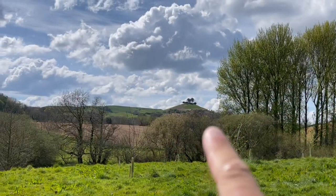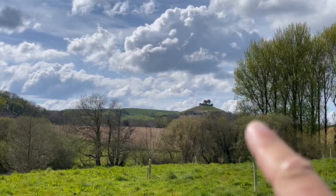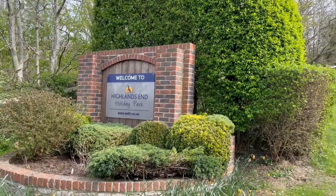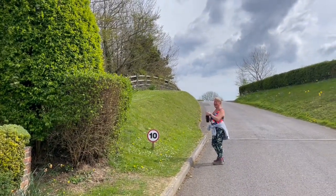That's where we were a minute ago, all the way up there. Well, I say a minute ago, probably half an hour ago. All the way up there. And we're back. Yay! Just the driveway to go.